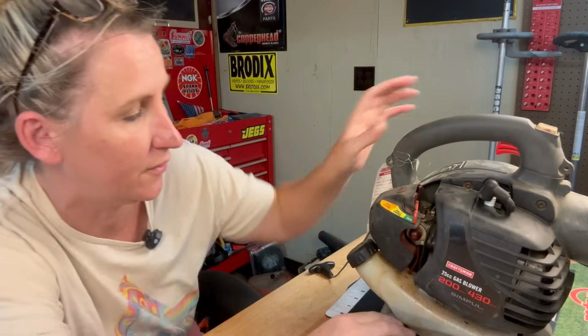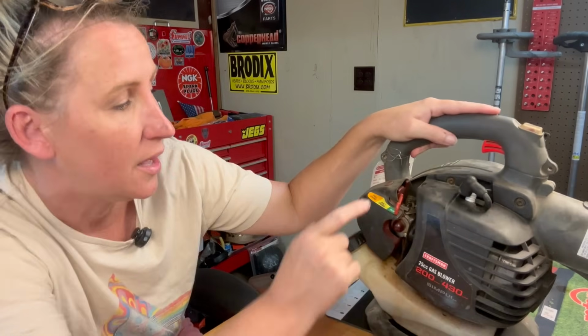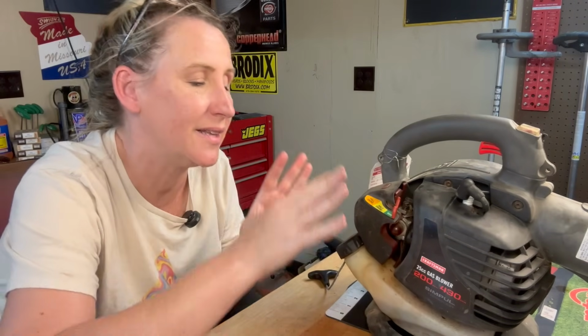So why can I take pretty much one look at this blower and know I'm not going to work on it? Well, these blowers weren't made to last that long in the first place. Some of them do, but some of them just don't have the lifespan, especially if they're not taken care of. This one is missing fuel lines. They're completely hard and rotted out. The primer bulb, it's very hard.